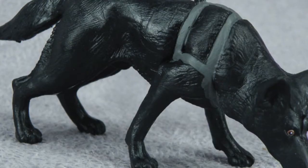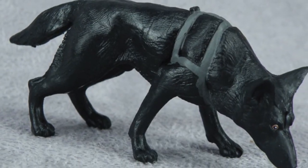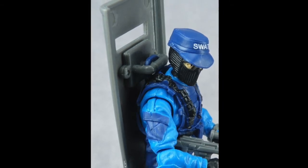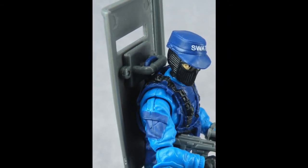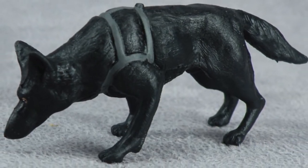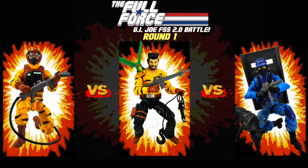And the retooled Lamont and the Riot Shield that just so happens to fit on the hook of the vest is really nice, isn't it? That is amazing. I love how they've got Lamont in the sniffing position as well. I think that's just so cool. It's different from a lot of the animal characters always being in attack mode. But I just love the fact that he's doing that, and it means you can do your drug sniffing dog diorama scenes and stuff.